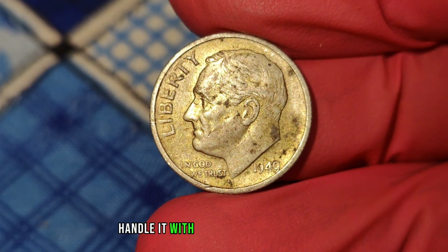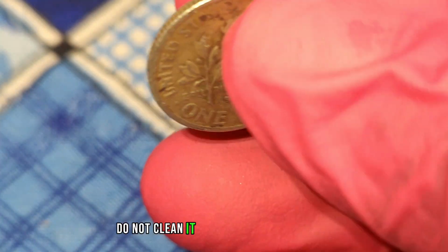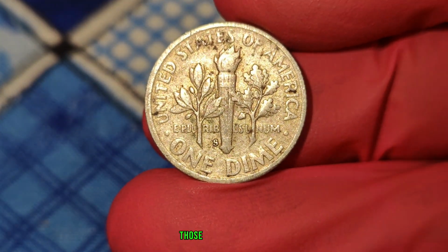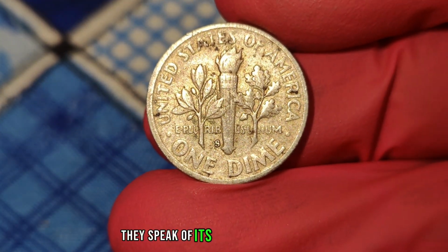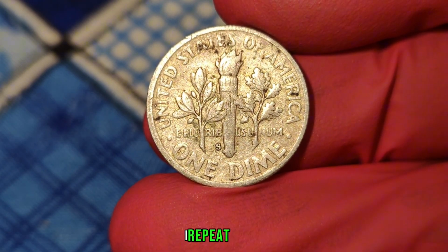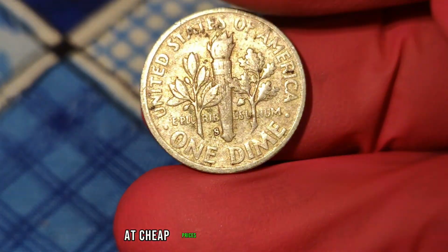Handle it with care. Store it in a proper holder. Do not clean it. Cleaning can destroy its value. Keep the surfaces natural, those signs of age. They speak of its journey through time. And most importantly, do not, I repeat, do not sell your precious treasure to a common buyer at cheap prices.